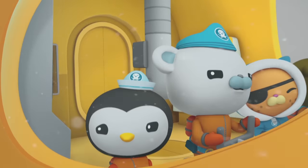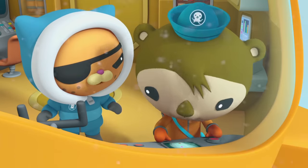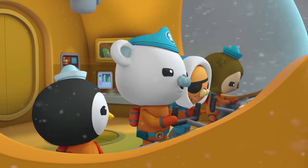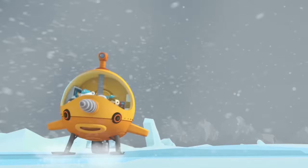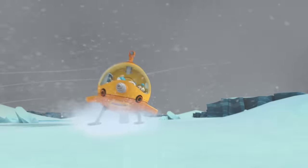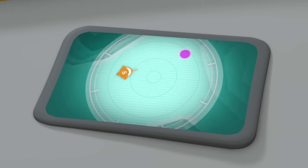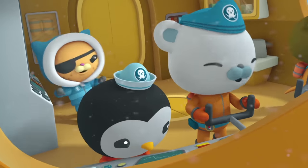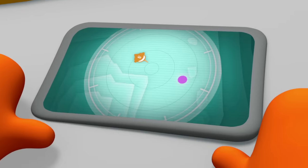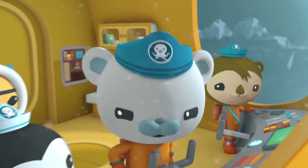The storm's getting worse. Look! Something's moving under the ice! It could be Tweak and Dashy! Which way, Shellington? Turn left, Captain. Now to the right. Left. Now right. Jumping jellyfish, it's going all over the place! Which way now, Shellington? It's stopped! Come on, everyone! No time to lose!